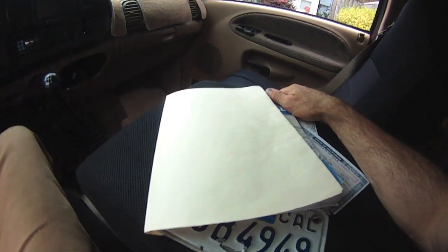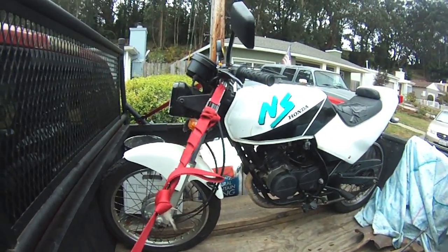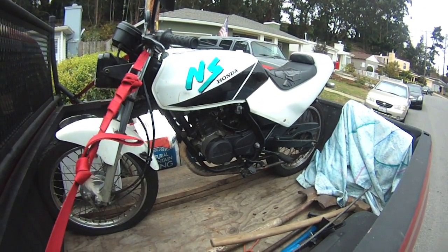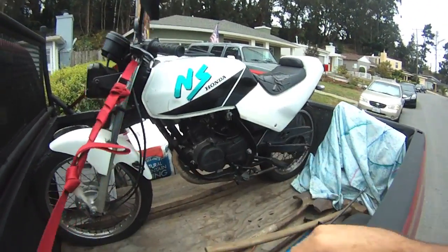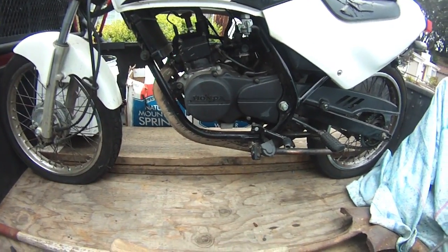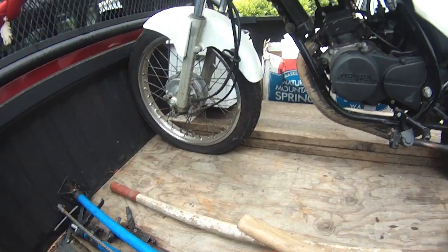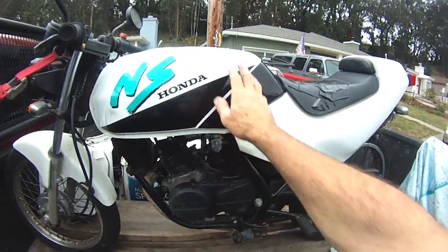But let's go outside and take a look and see what we're dealing with. So here's what we're looking at. A 1990 NS50F Honda. 5-speed manual transmission. 2-stroke, liquid cooled. It's a cute little fella. It's got drum brakes front and back, and it was just an offer I couldn't refuse. It has an interesting graphics package.